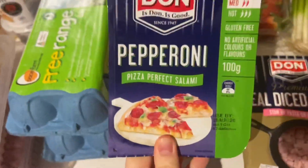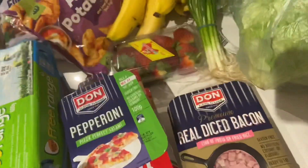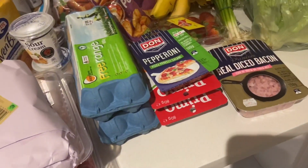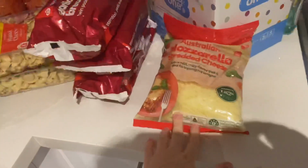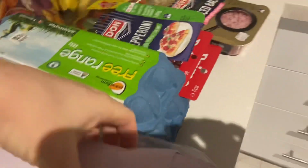And I grabbed 3 packets of this pepperoni. That is also to add on top of the oven pizzas when we feel like it. It just loads them up a little bit more. They can be a bit thin when you buy them and just have them as is, but it just gives it that little extra flavour as well. They can freeze really easily, so we just chuck them in the freezer and add them when we need to with some mozzarella cheese and some barbecue sauce. It just makes them so much tastier.